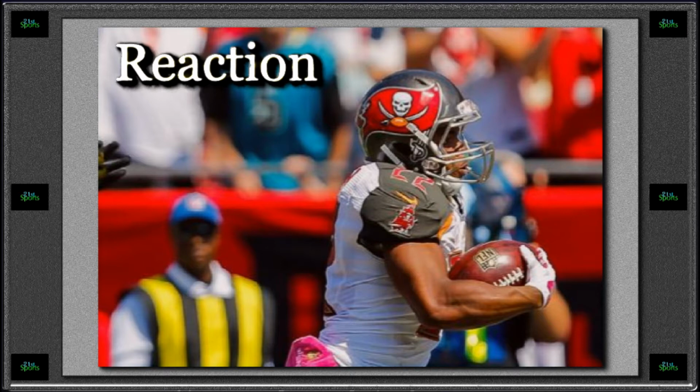Then with 7.5 minutes left before halftime, Jameis Winston hits the muscle hamster, Doug Martin, and he muscles it in for a 10-yard touchdown. The extra point by Connor Barth made it a 6-point lead for the Bucs with the score Tampa Bay 13, Jacksonville 7. Then with 2.5 left before halftime, Doug Martin, the muscle hamster, punches it in from a yard out. And with the extra point by Barth, it was 20-7 Tampa Bay over Jacksonville.